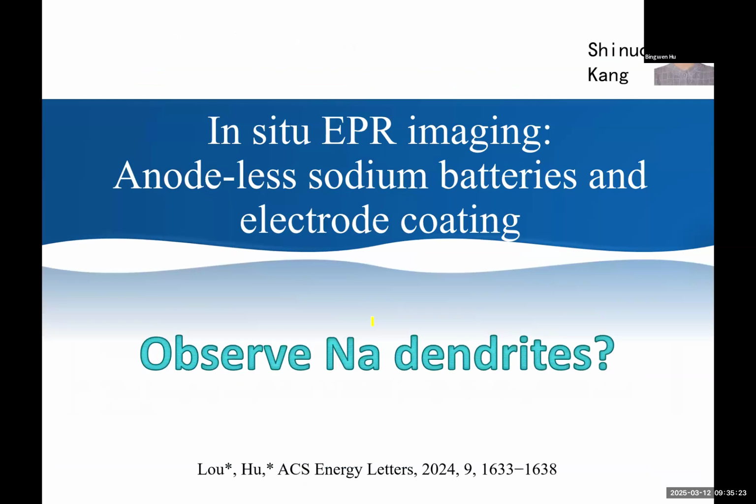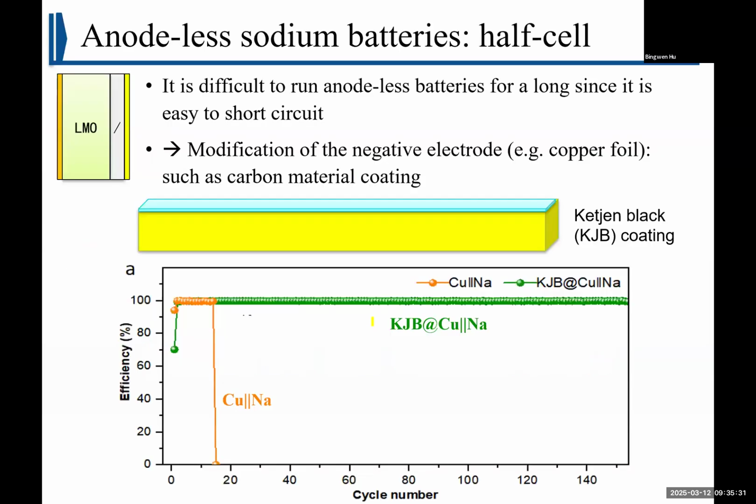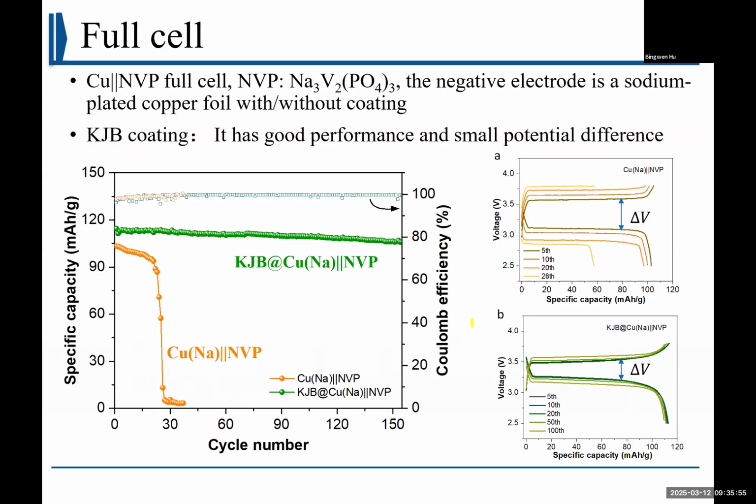And the second application is sodium dendrites, because we also tried to use it for sodium dendrites, and we used this kind of technique here. If the sodium was placed on a copper foil, then this battery is not stable. But if we coat the copper foil with this kind of KJB, which is in fact a carbon material, then this battery works much more stably. Of course, we can use these coated samples with another cathode, NVP, and it also works very well.